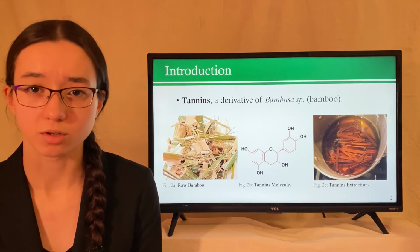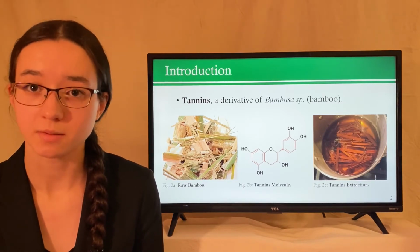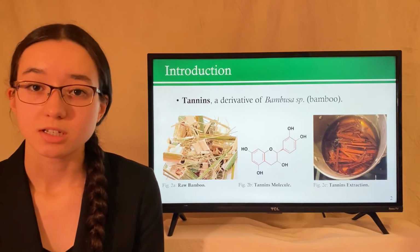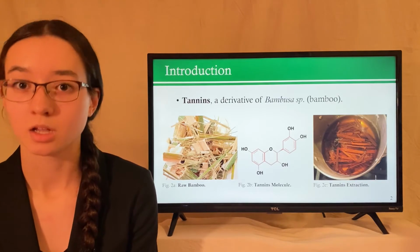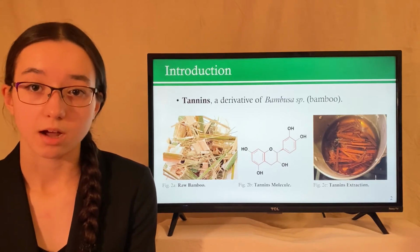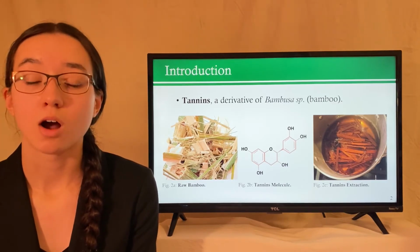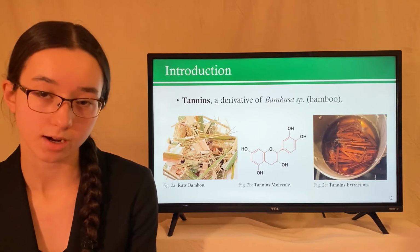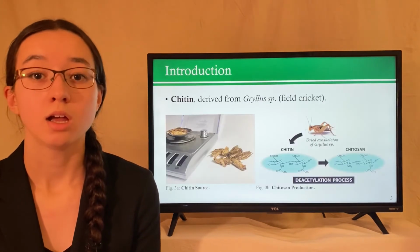Utilizing a food source is not a good idea due to limiting the amount of food availability, as well as increasing the amount of overuse of fertilizer and excessive genetic modification. Bamboo is an inexpensive and fast-growing product that contains tannins, which are antibacterial particles that form complexes of strong bonds with carbohydrates. So the carbohydrate I selected was chitin.